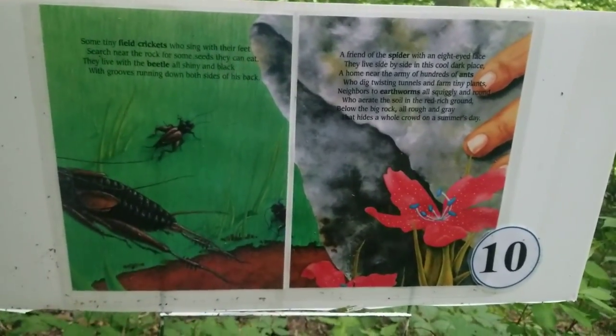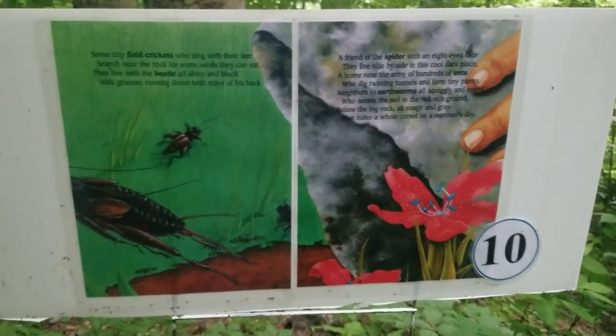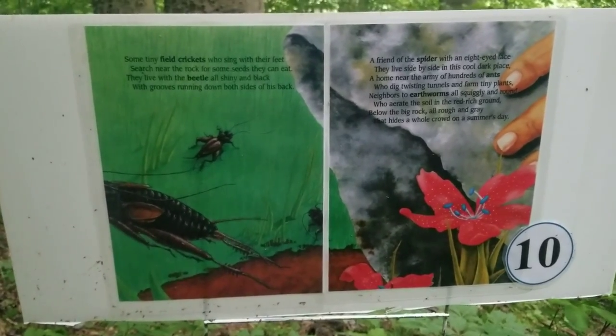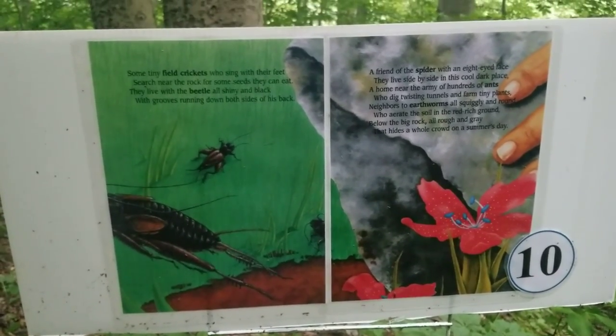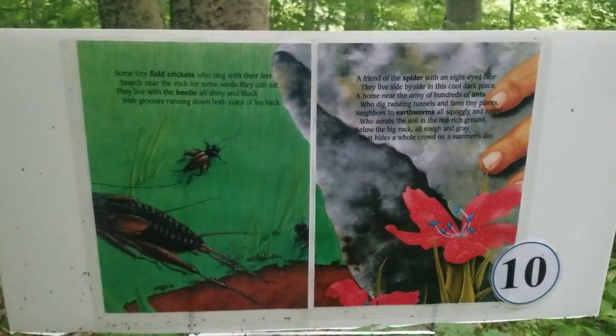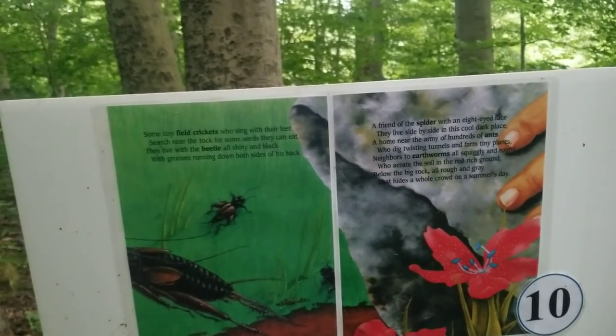Some tiny field crickets who sing with their feet search near the rock for some seeds they can eat. They live with the beetle all shiny and black with grooves running down both sides of his back. A friend of the spider with eight-eyed face, they live side by side in this cool dark place.